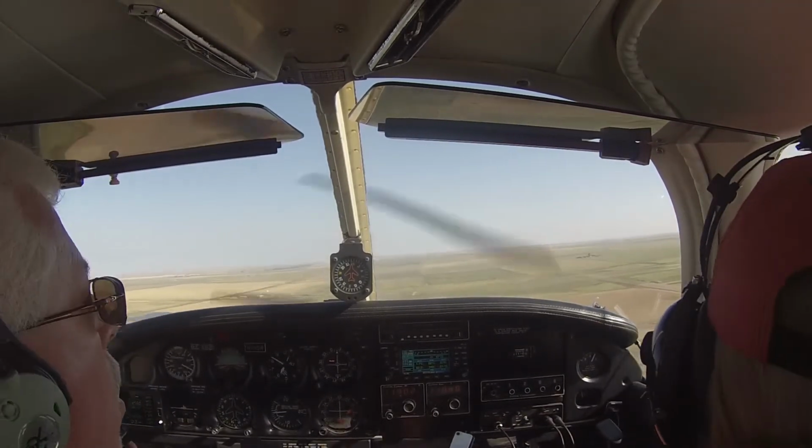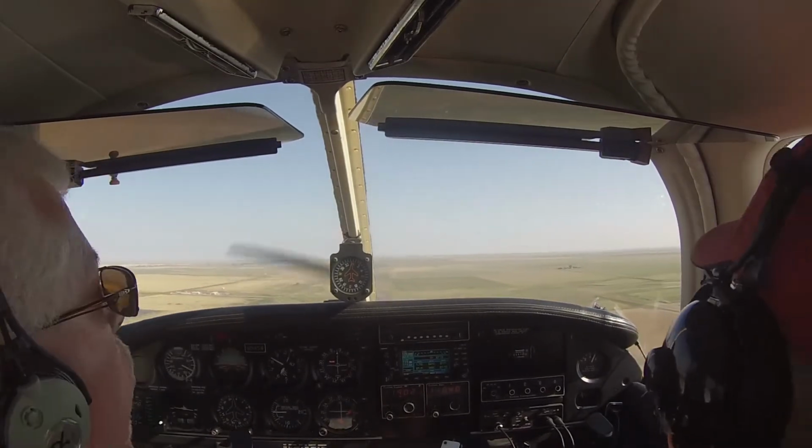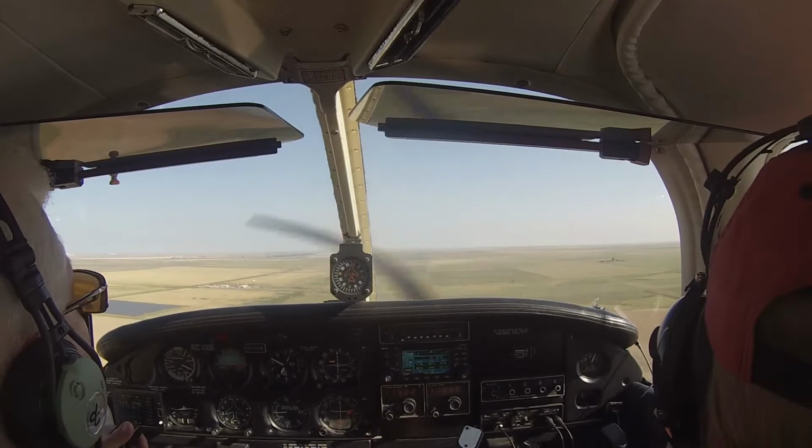Straight traffic follows on a half mile right base, number 2, runway 8, clear to land. Runway 8, clear to land.